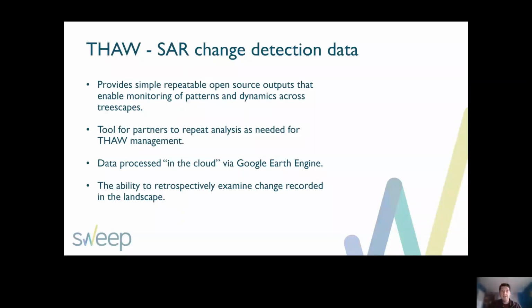This tool is actually based in the cloud, and importantly, this enables our partners to repeat this relatively established analysis as needed in the future, thereby detecting changes to the woodland stock and being able to understand how this relates to the wider treescape. The methods we've used to generate this tool should also give us the ability to retrospectively examine change in the treescape through time, which may be important for understanding past change events.